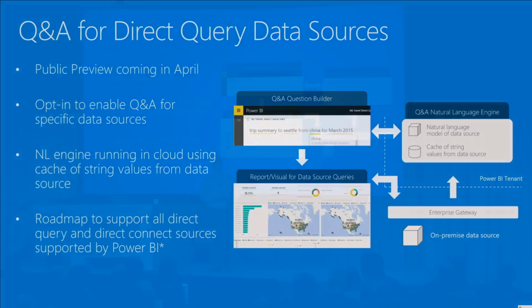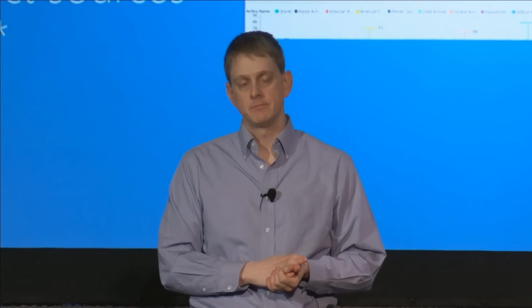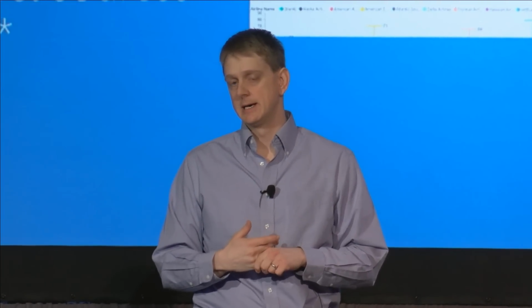But there's essentially nothing in this architecture that stops us from doing this for SAP HANA or Spark HD or Teradata or Oracle or any other source that we know how to do a direct connection to. So we're still working out exactly how we'll phase the release of all those capabilities. Again, this is a place we need feedback.